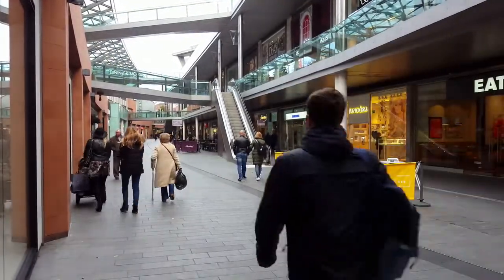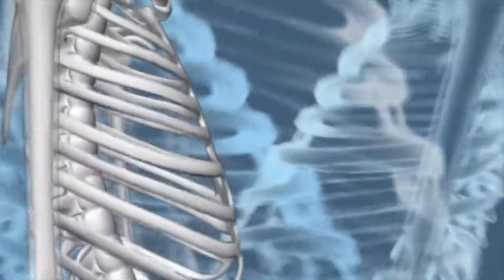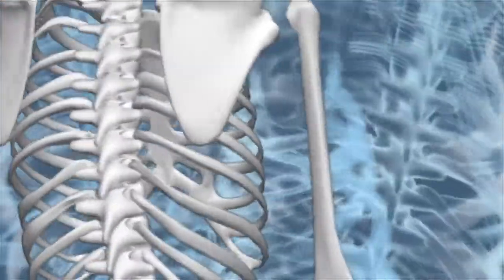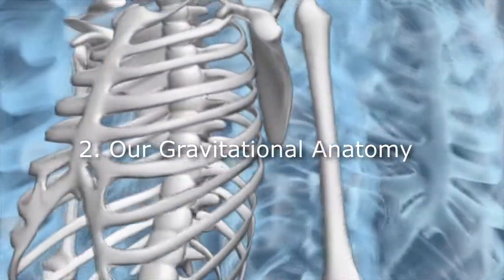Understanding gravity as the geometry of space and time is important because now we're going to look at our human body, and how we function in a gravitational field is a result of the geometry of our form. So now that takes us to our gravitational anatomy.